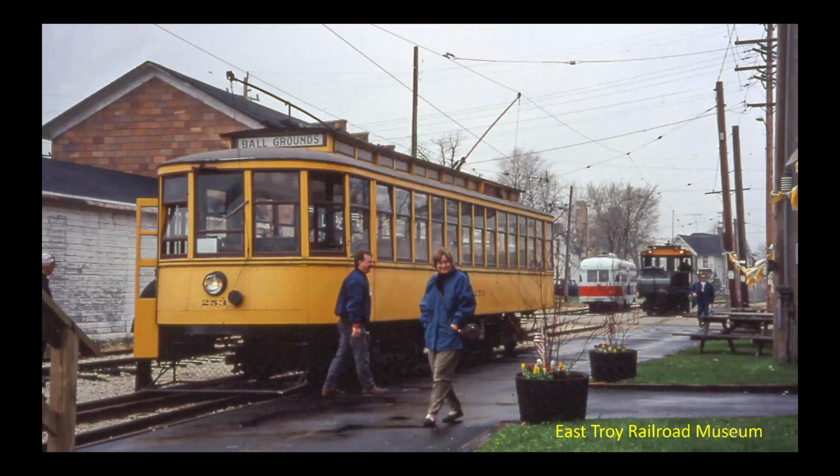It's got a substantial little museum operation on former Milwaukee Electric trackage. And I'd just like to point out that this woman with the blue coat here, that's my wife.